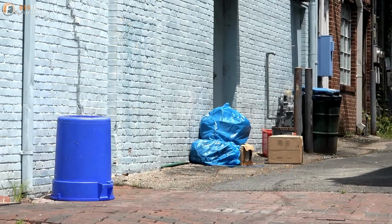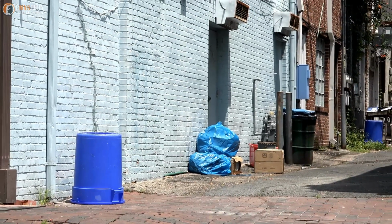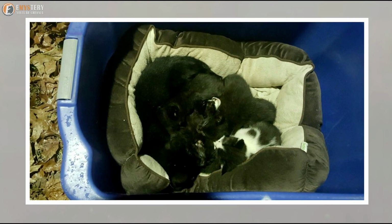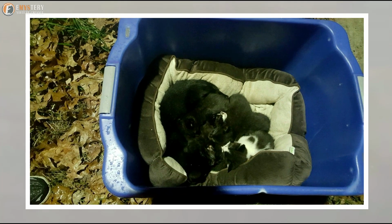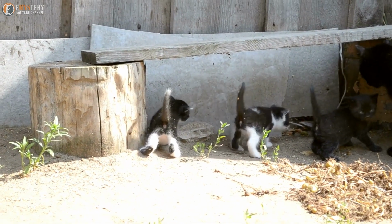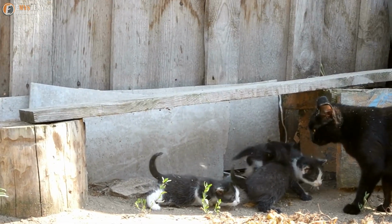Sure enough, when they arrived at the scene, they found the basket sitting on the curb. What they didn't expect was what they discovered next. Inside of the basket, they identified a mother cat and her 6 teeny kittens. The rescuer said it was as if she recognized that they were there to help her and her family. Something in her expression made them feel that she knew she'd need help in order to survive her ordeal. Everyone was in complete awe of this feline's motherly intuition.